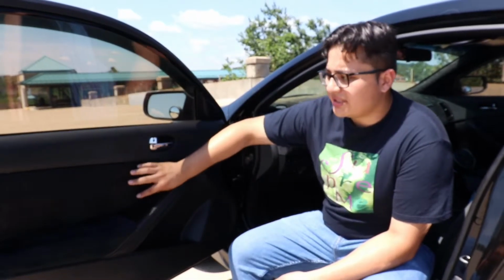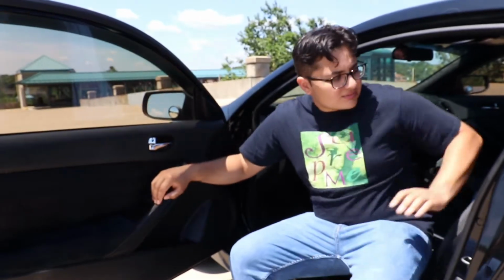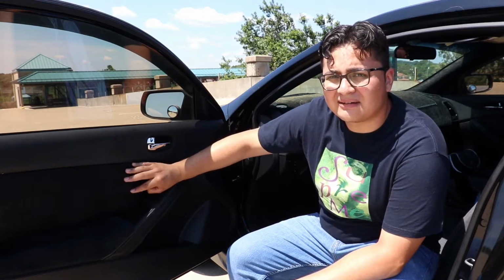But so now that we're in the interior portion of this car, you saw how the exterior is. You could kind of tell that I put some work and money into this car. The interior used to have a lot more, but now, like I said, I've taken a lot of things off. For instance, I don't know if the camera picks it up, but this used to be like a checkerboard kind of pattern. Same thing with the seats, but I pretty much wrapped it with bright black fabric.